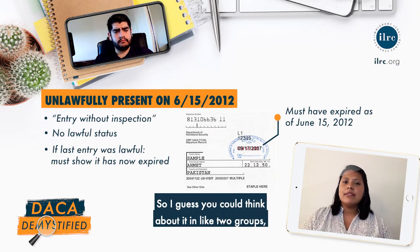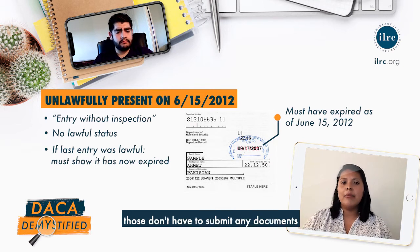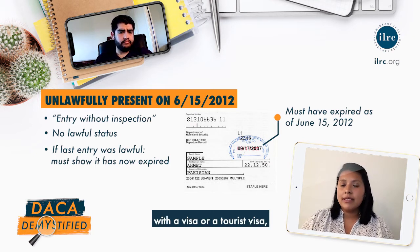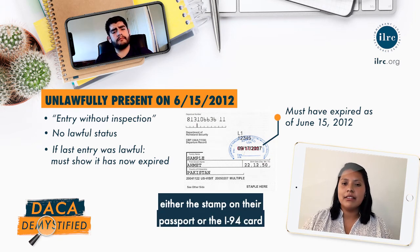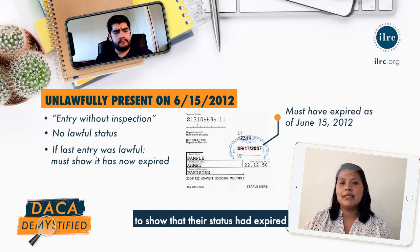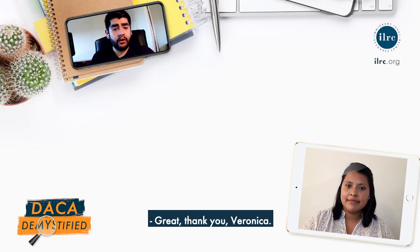So I guess you could think about it in two groups, right? Those that came in with no permission don't have to submit any document to show they were out of status. But those who came with permission, with a visa or a tourist visa, will have to submit something, either the stamp on their passport or the I-94 card, to show that their status had expired when the program was announced. Great. Thank you, Veronica.